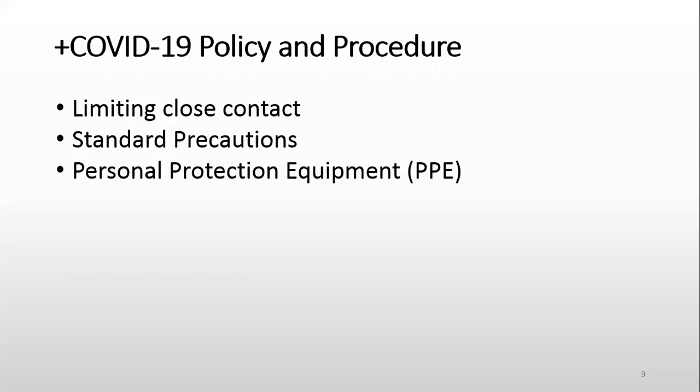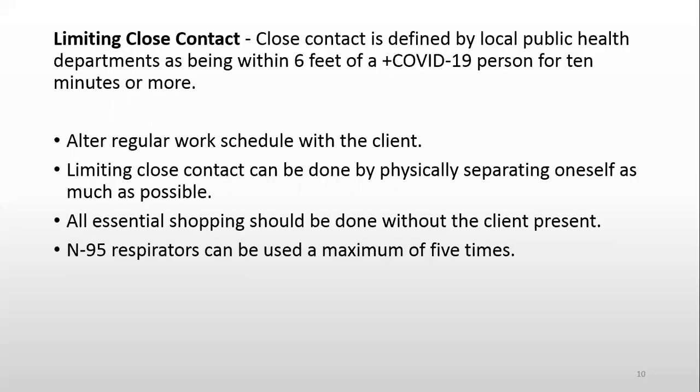Let's review guidelines for limiting close contact. Close contact is defined by local public health departments as being within 6 feet of a positive COVID-19 person for 10 minutes or more. This is the threshold used for determining if someone exposed to someone who is positive for COVID-19 needs to be isolated.